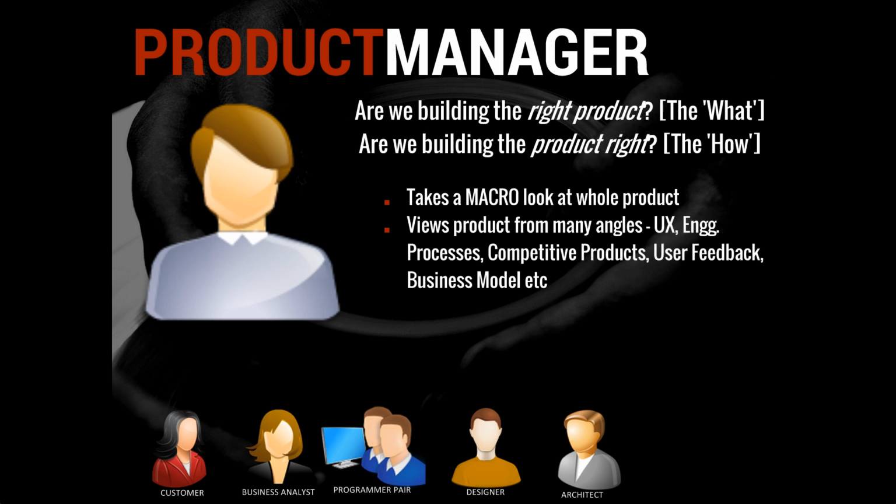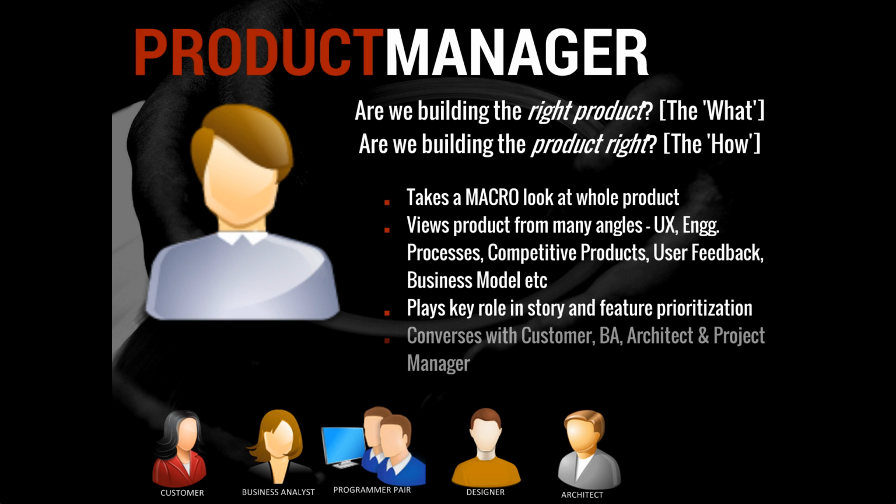While this kind of wide perspective is very useful in ensuring that the product is on track, it's equally useful in being able to decide on the priority of upcoming features and stories. The importance of doing this right cannot be overemphasized. Needless to say, all of the above activities require frequent conversations with almost everyone else on the team.